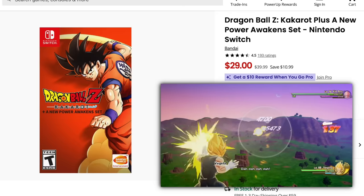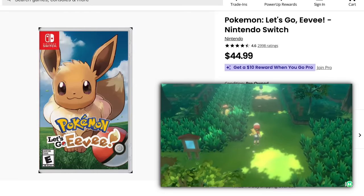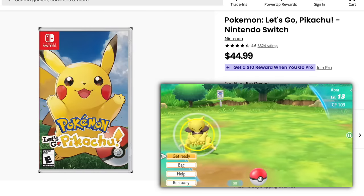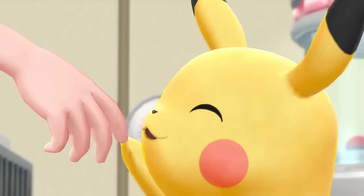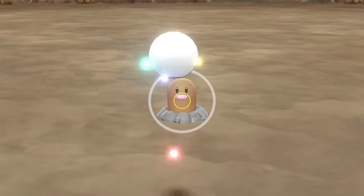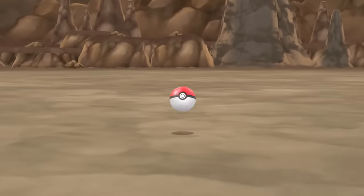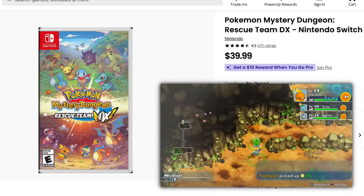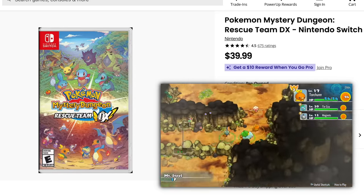Dragon Ball Z Kakarot, Ni No Kuni 2, the Pokemon Let's Go games are $45 now. These are remakes of the original Pokemon games in a gorgeous art style. They're very kid-friendly. They even introduced the ability to throw Pokeballs like in Pokemon Go, the mobile app. Pokemon Mystery Dungeon. Again, it's nothing like normal Pokemon games. There is so much Pokemon on the Switch right now.